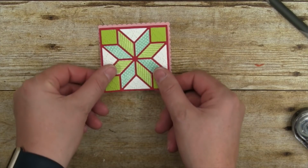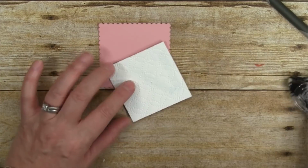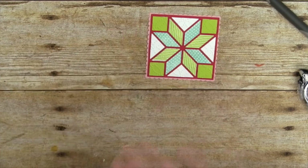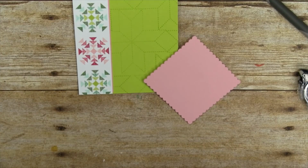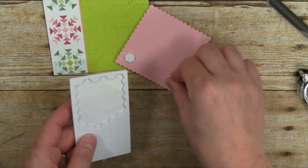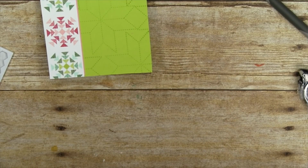So now I'm going to add that to my backing of my stitched, or my scalloped square. Boom. So there's my awesome. And I love the scallop on the background. Now I'm going to take some dimensionals. There we go. Did you put it through the folder already? Yeah, well, I did. Through the magic of Facebook, I did.